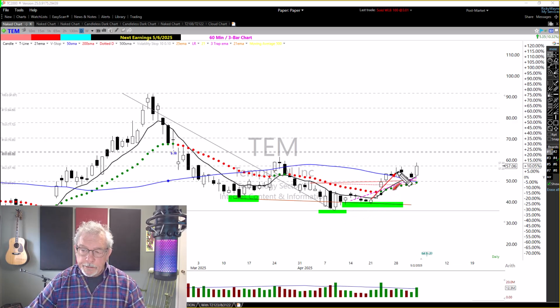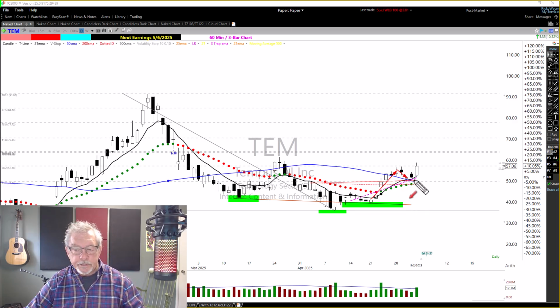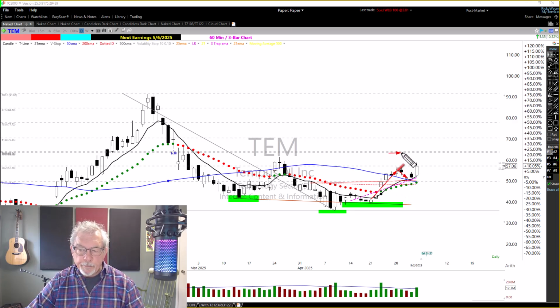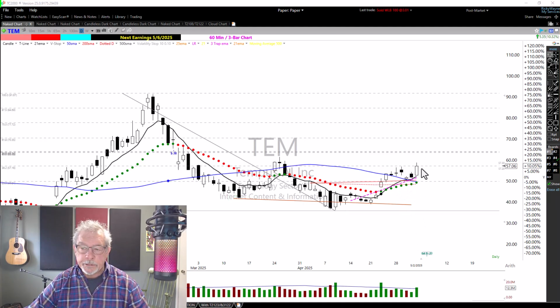Here we've rallied up, and there's a beautiful little pullback right to the 50 period moving average, to the T line, close to the trend indicator. Everything's working. This is our 50% retracement right here. And I think we're on our way to get there. This will be high on my list to buy this week, possibly Monday.